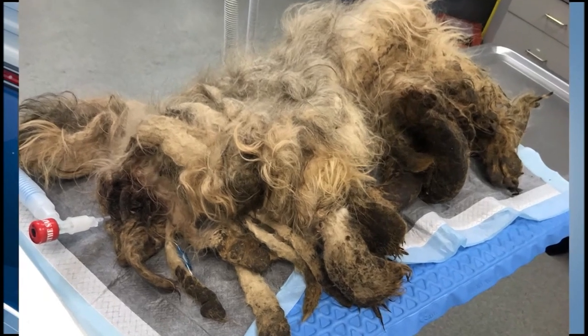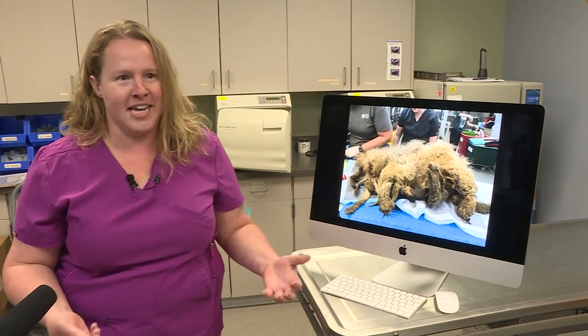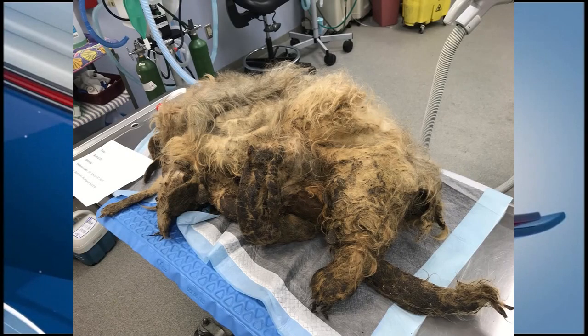Her fur severely matted, and she was in poor health. It basically just looked like it was a container of mops, dirty mops. And then we saw it move a little bit. They realized this blob of hair was actually a dog.